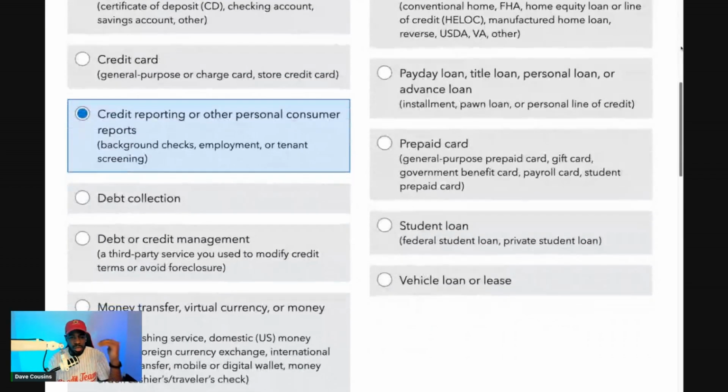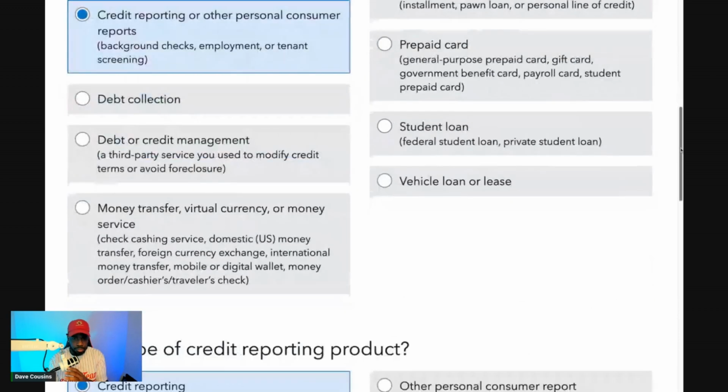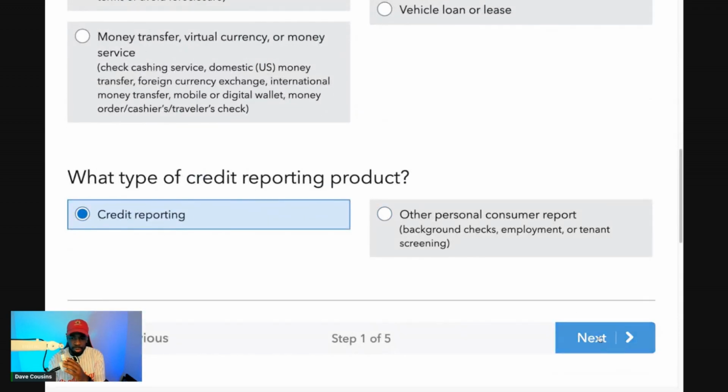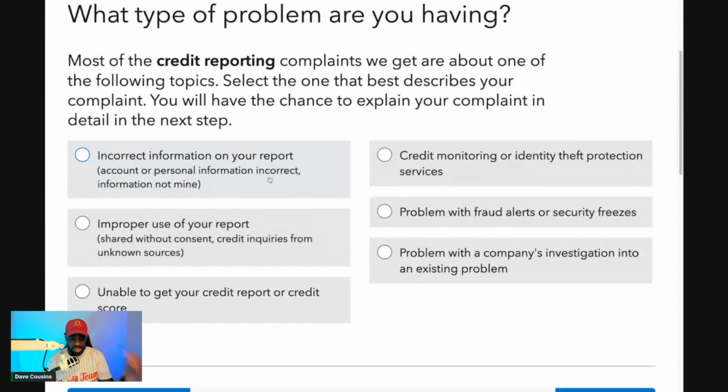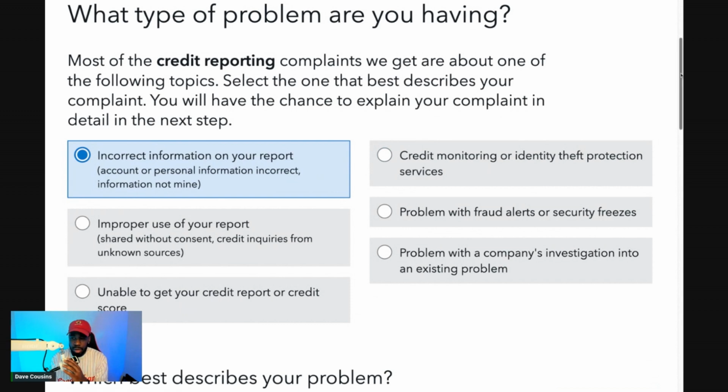So now what you want to do is just click on credit reporting or other personal consumer reports, then click on credit reporting again, and then click on next. All right. Now, what you want to do is click on the one that basically makes sense to you, which is information is incorrect on your report.